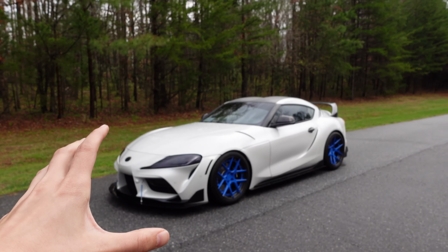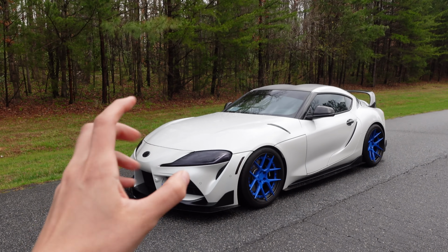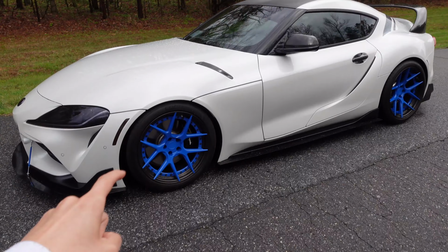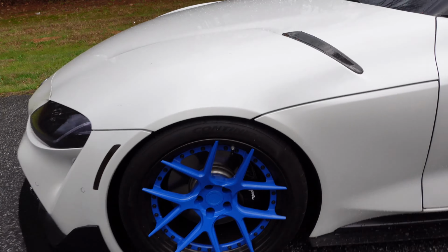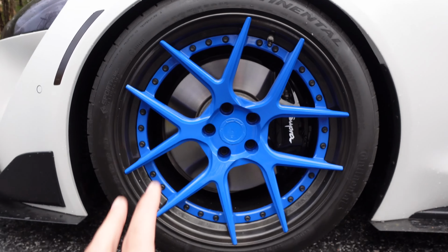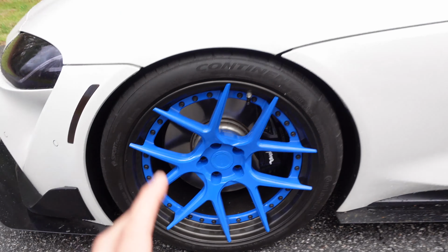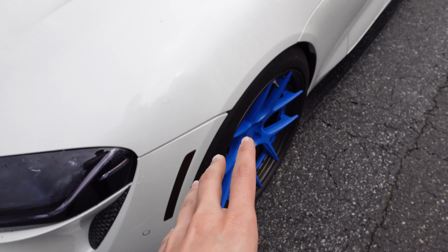So starting with the exterior, you got this beautiful white on black with blue accents found throughout the entire exterior and interior of this car. And these are BC Forged. These are 3-piece wheels, which are beautiful. I really love BC Forged. I think they make great aggressive designs and something that's very practical for everyday driving as well as something for the track.